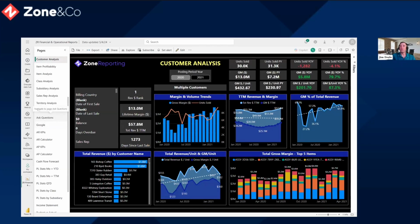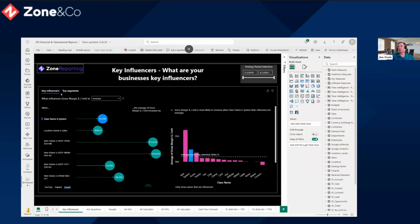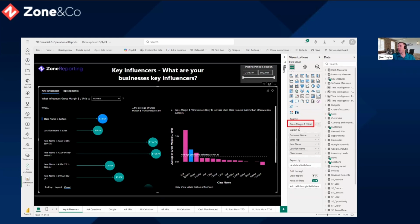Continuing to move through this, Power BI and Microsoft have continued to really lead at the forefront of intelligent insight, machine learning, AI, technology. One area that I think has been interesting is a type of visualization called key influencers. This is a Power BI feature, but we can use it to analyze any of the metrics that we have in our model. So I'm asking it to look at gross margin dollar per unit and explain it by our customers, reps, items, locations, and classes.